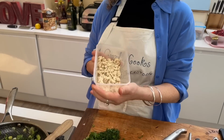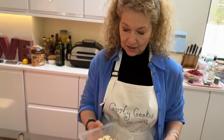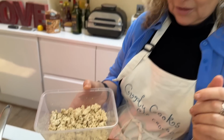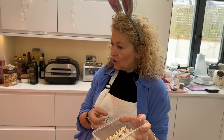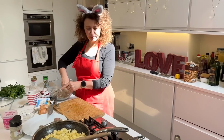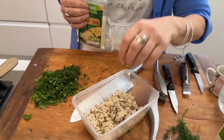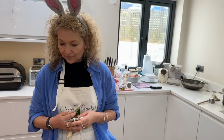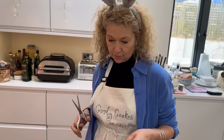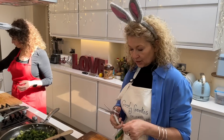Right, here is my vegan feta. I thought, how am I going to do this? And I thought, well, this looks like feta. Now I just need to make it taste like feta. So the feta in jars has got oregano and garlic, so I put some garlic powder and a little bit of oregano. Does it feel like feta? Yeah, it does. What is it? Tofu. So that's about 140 grams of crumbled tofu, a sprinkling of garlic salt, a squeeze of lemon, and some oregano.